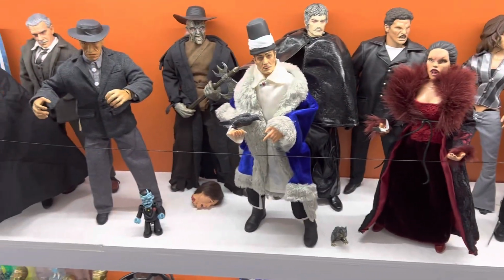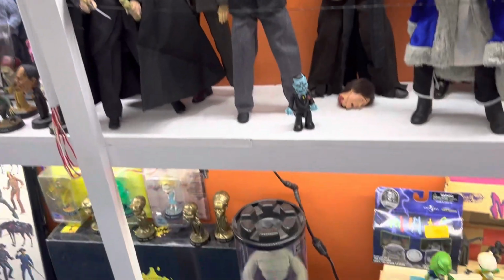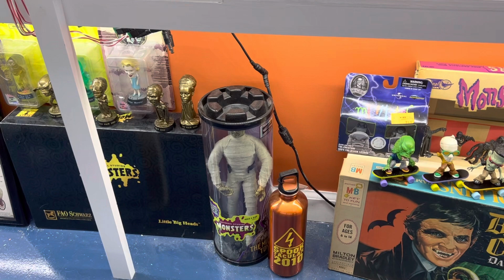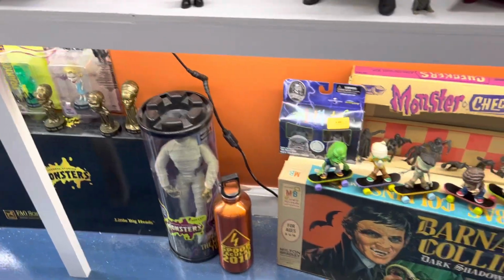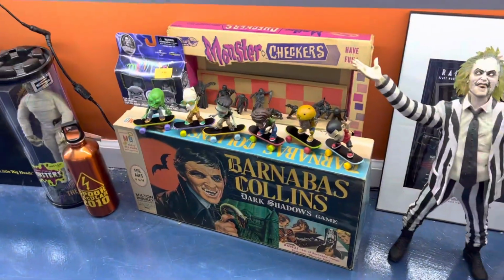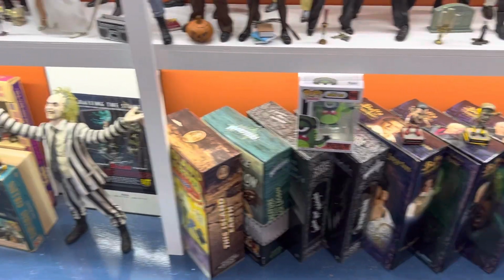And we move down into a few more odds and ends. Down on the floor, we get some little big heads. That's a Universal Monsters Mummy by Hasbro. I got rid of all those back in the day, but I kept that one to show the packaging. Barnabas Collins game, Beetlejuice.